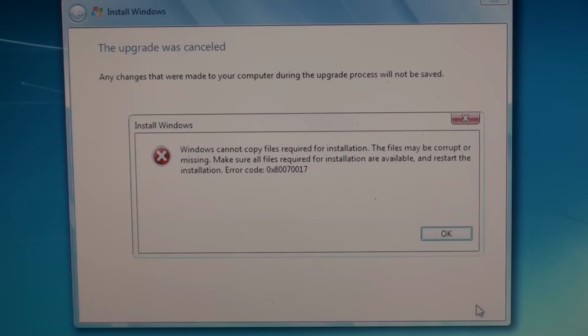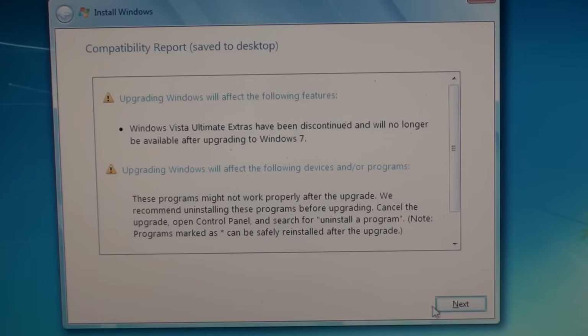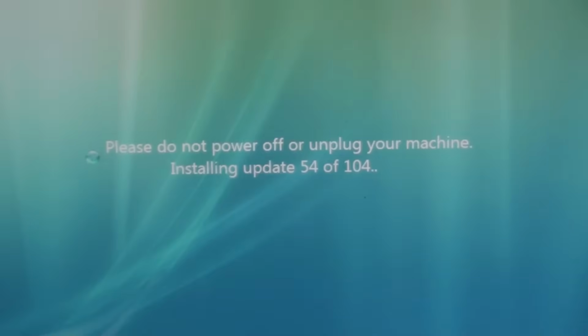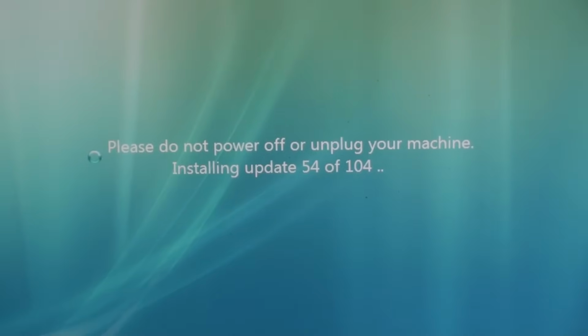Oh, this error again. Luckily, though, I have some other Windows 7 disks. Let's try this again. We have another disk. We'll give it a shot. Oh, God. Oh, wait a minute, what? No, no, no, no. Installing updates. No, Windows 7, I could have stopped you.